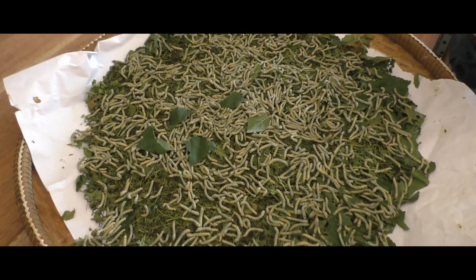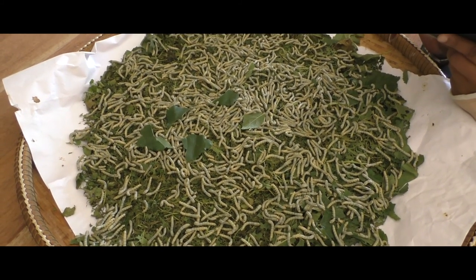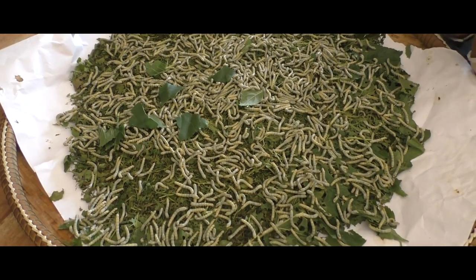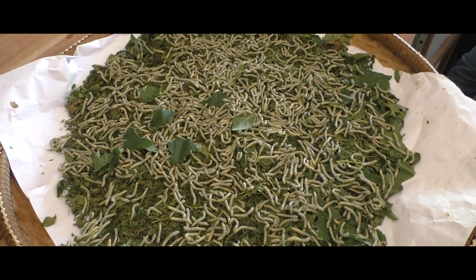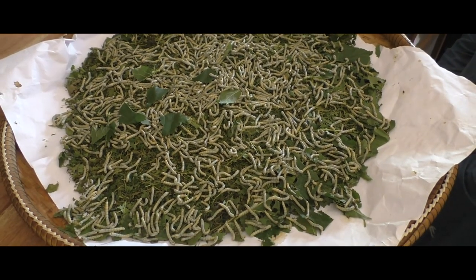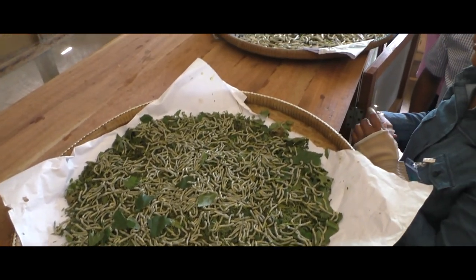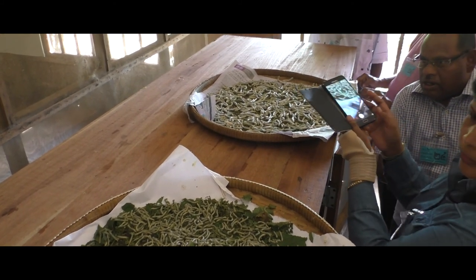And then they start making the cocoon. So the cocoon is a silk, actually. But when they stop eating, we can tell because all of them turn yellow. And they grow big like that. They're fully grown, yeah? So when they turn yellow, we already know they stop eating. And then we pick them by hand, one by one, and put them over here.